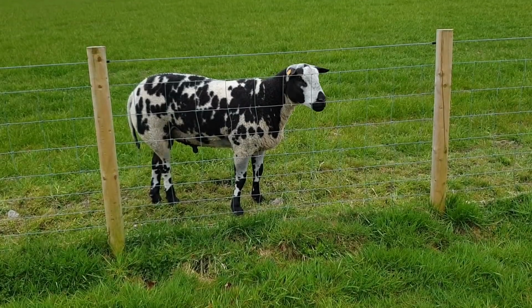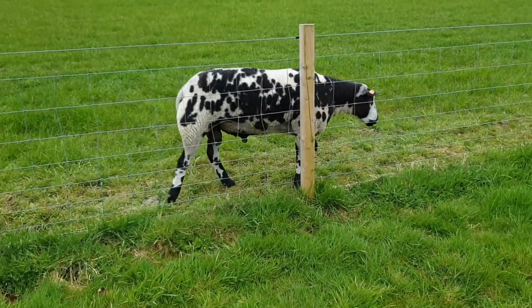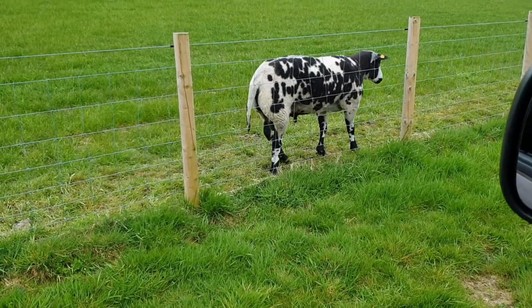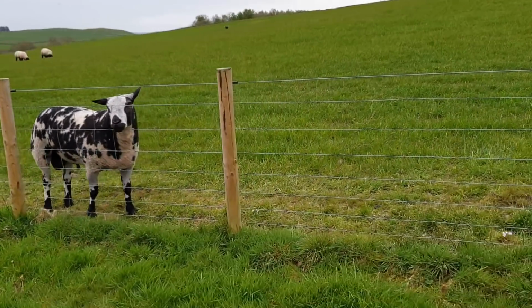And I just seen the most bizarre looking sheep when we came into the campsite. Really weird looking thing, so it was. Is that not the weirdest sheep you've ever seen? You ever seen a sheep like that? Because I haven't. Anyway, I'm going to have a beer now.